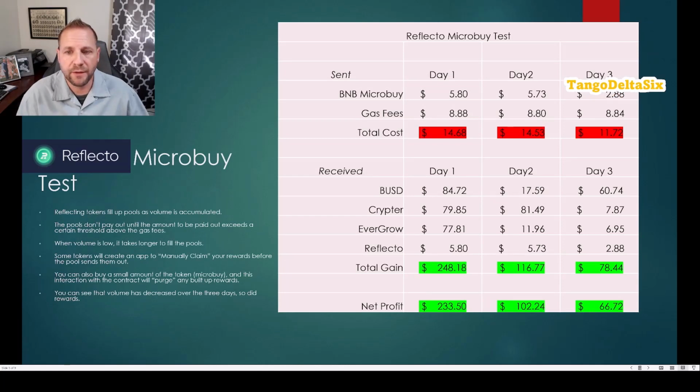So on day one, I did a purchase for $5.80 and the total gas fees were $8.88. So the total cost of that transaction that I sent in to Reflecto was $14.68. Now this was at least 24 hours since I had purchased my initial tokens, and there was a ton of volume. If you were watching Reflecto, there was a ton of volume in the first day, and then the second day it tapered off a little bit, but was still a lot of volume as this token had launched.